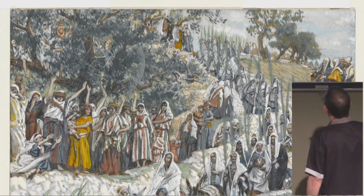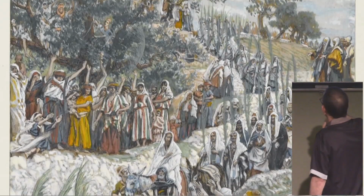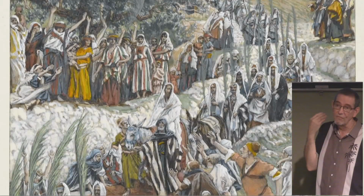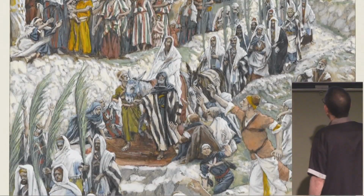Here's Tissot's view from the bottom of the Kidron Valley looking up at it. And so here's the parade. There's the stone walls on each side of that path. It looks very much like that today, even more than 100 years later.